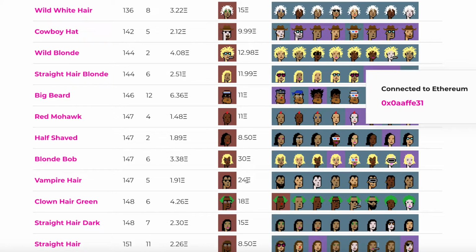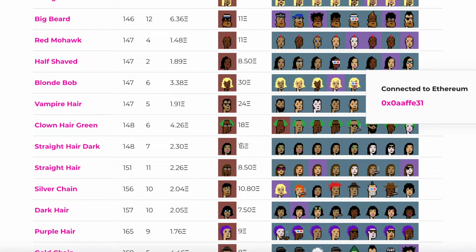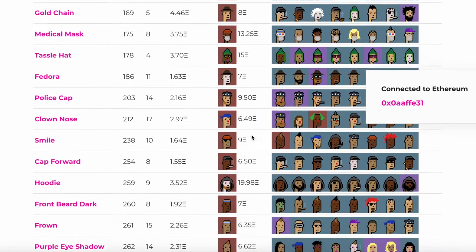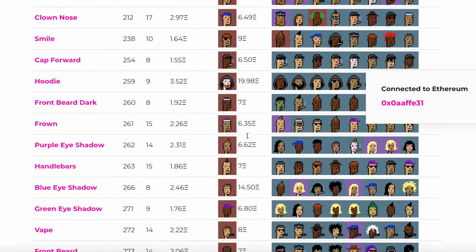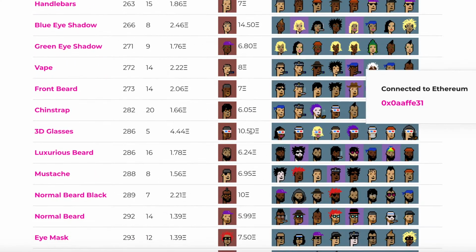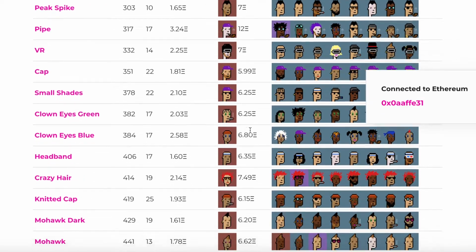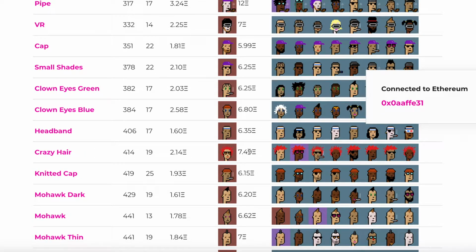Vampire Hair was 3. Straight Hair 15. Straight Hair, it was 2. There was 2 Ethereum you could have picked some up for, and then everyone shuffled their prices around. So it's just been crazy to see the pumps. Hoodies up to 20. Wow. 3D glasses still premium. The red hairs, crazy hair, have been going for a lot, even though there's 414 people are really into those.